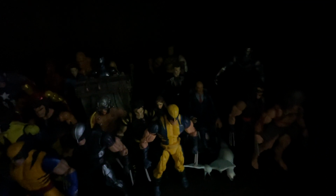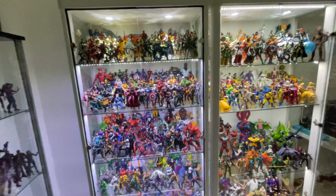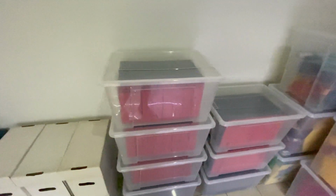And these are some of the Wolverine figures that I think as much as I love him, we got too many Wolverine figures right now, but it's okay. Some of the old X-Men movies. So, yeah. And then some my kids stuff in here, some of the Black Series, the unopened one. This is where I keep some of my X-Men comics in here.